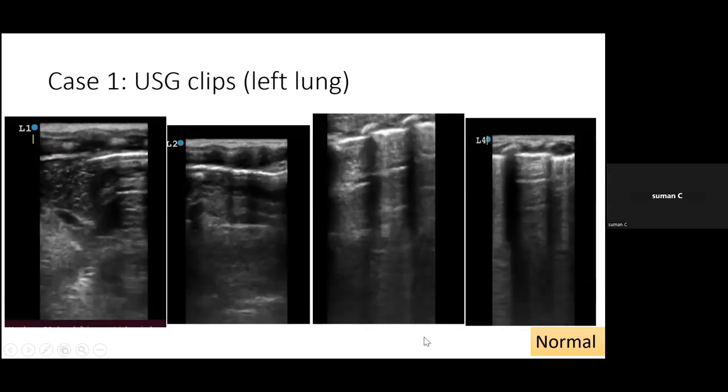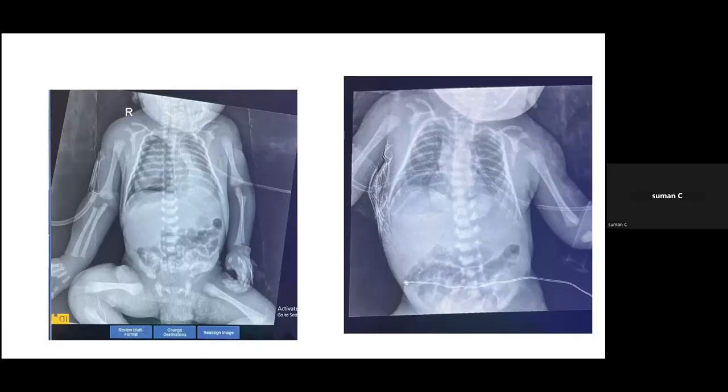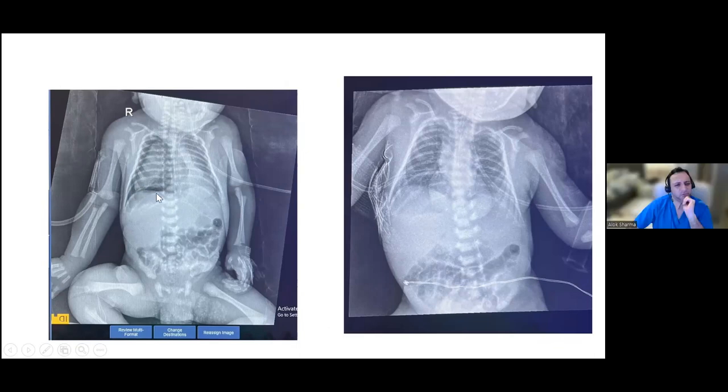So this was our case. These are the X-rays. This was the X-ray we got at that time point. And you could see this pneumothorax over here. It's a massive pneumothorax. Yes, yes. So was there a significant time between when you did the ultrasound and the X-ray? Incidentally, I was there when this occurred, and so X-ray and ultrasound occurred almost at the same time. Maybe a gap of an hour or so.